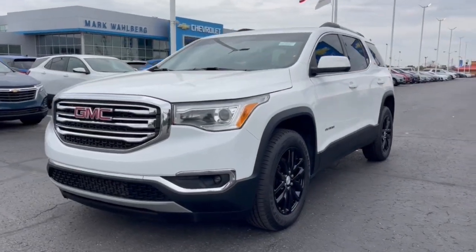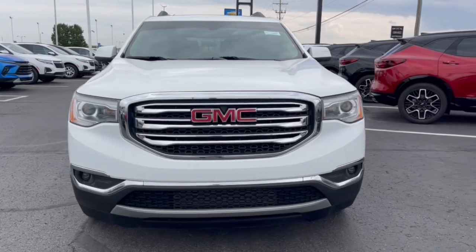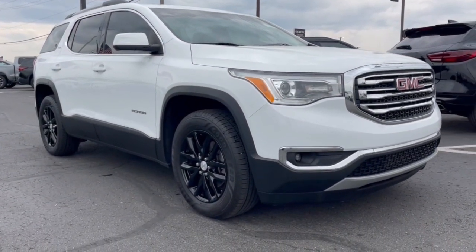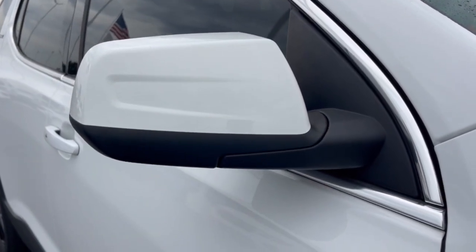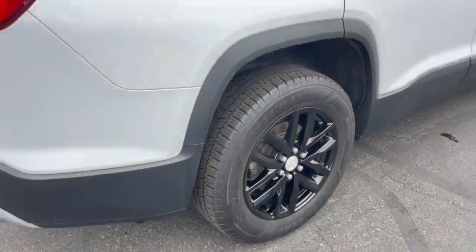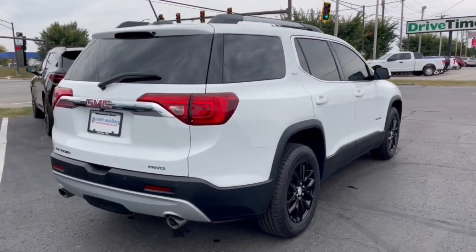Get into a car with value. 2018 GMC Acadia. This vehicle is an outstanding buy with fewer than 120,000 miles on the odometer. Here's a versatile Acadia that offers a roomy, attractive interior, flexible seating, intuitive infotainment, impressive safety features, and robust performance. It's perfect for your family's needs.